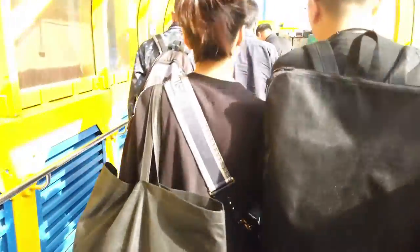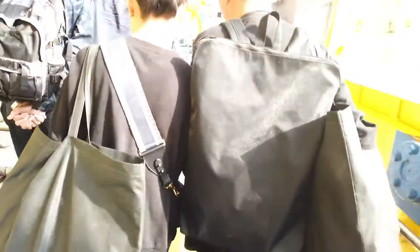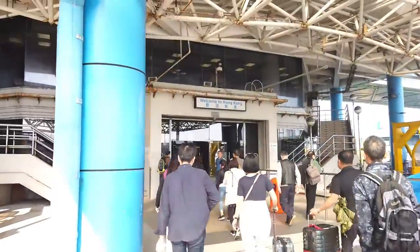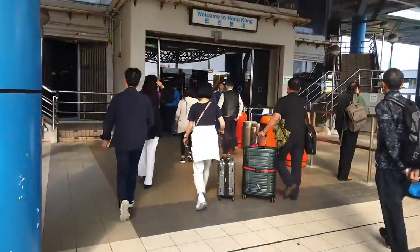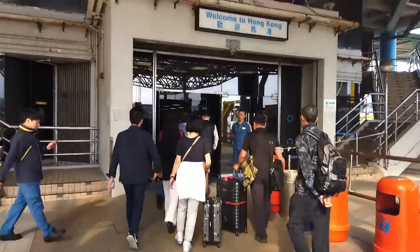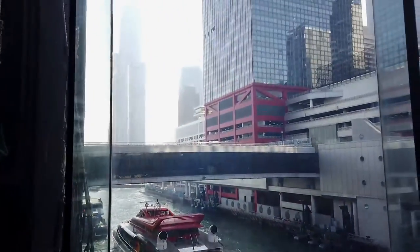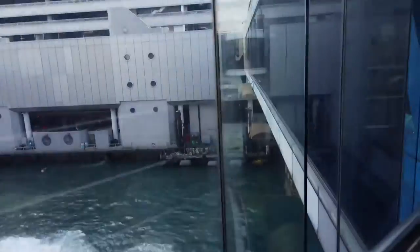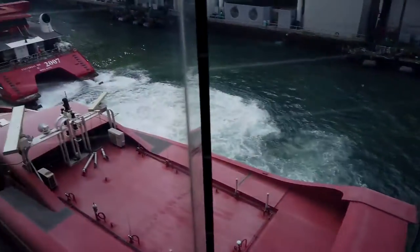Alright guys, let's go to immigration. We have to pass immigration and customs before we enter Hong Kong. Welcome to Hong Kong guys. Okay, toilet, guys. Alright guys, we arrived in Hong Kong, yay! Finally! So welcome to Hong Kong guys!